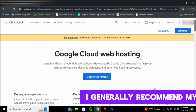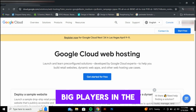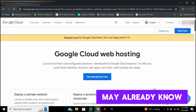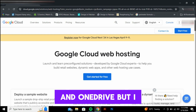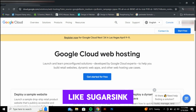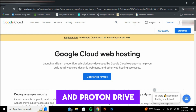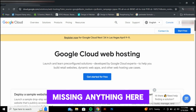For this reason, I generally recommend my friends and family take advantage of the big players in the market. These include ones you may already know, like Google Drive, Dropbox, and OneDrive. But I would also add smaller, but still respected companies like SugarSync, iDrive, pCloud, and Proton Drive. Feel free to add others in the comments if you think I'm missing anything here.